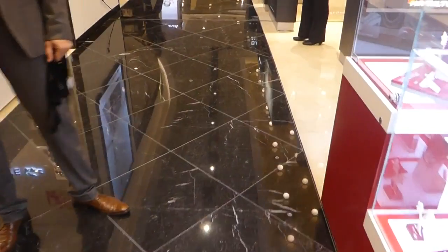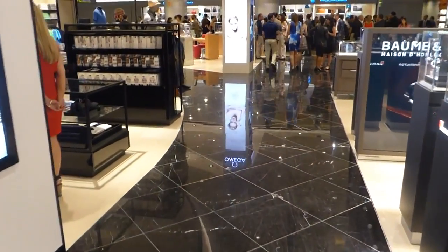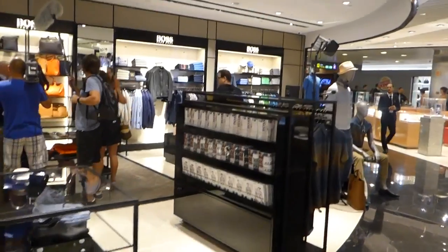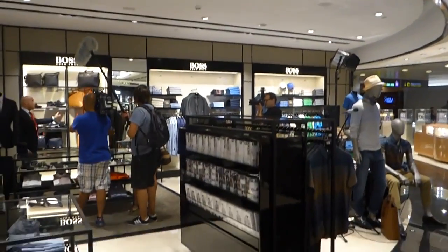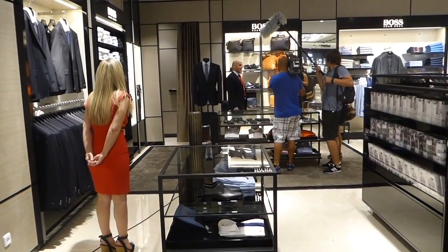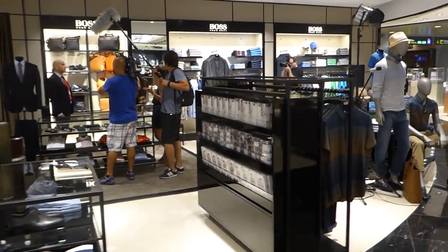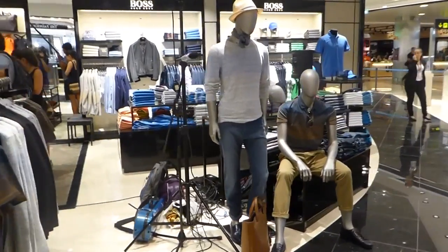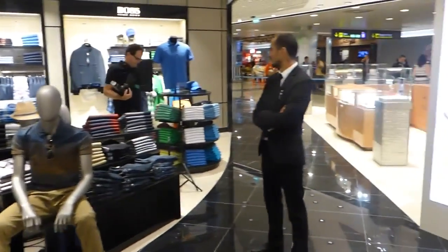Continuing down this nice, bright walkway, we'll then come to one of the great standouts of this fashion gallery, and that's Hugo Boss, one of the great names of men's fashion in particular, but not exclusively. There's some filming going on in there now, as you can see. Extensive store, very well ranged, and it just looks good. It always looks good. And Aelia are particularly delighted with this execution, as I'm sure Hugo Boss will be.